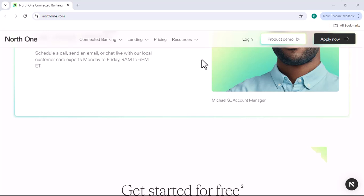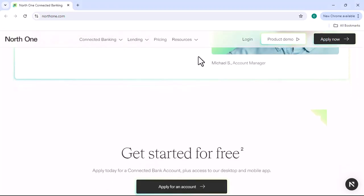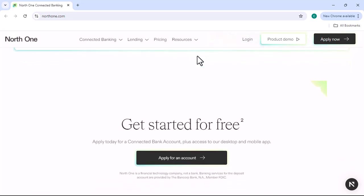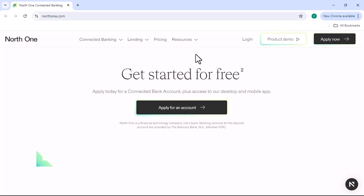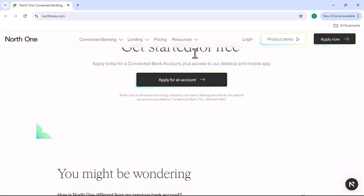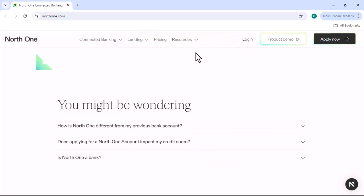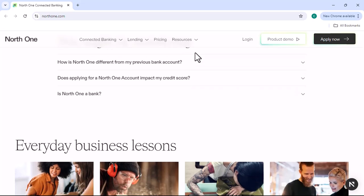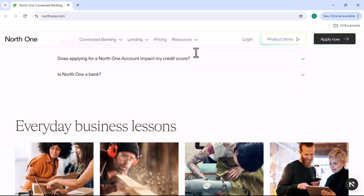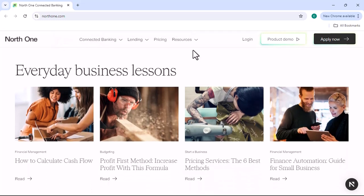Let's address a few common misconceptions. Some people might think that because NorthOne is a digital platform, it's somehow less secure than a traditional bank. This is simply not true. The security of your deposits is determined by the FDIC insurance provided through their partner banks, not by the technological platform itself. In fact, many digital banking platforms often employ advanced security measures to protect your data and transactions.